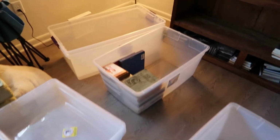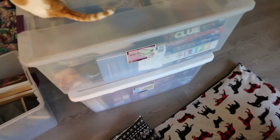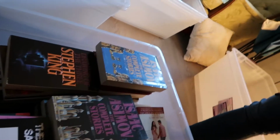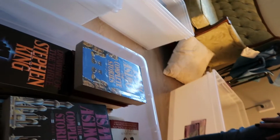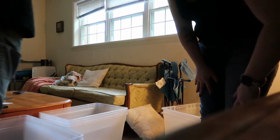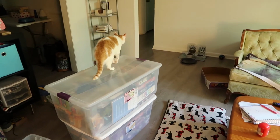All right, here's the progress. And Havoc is happy because he's tall. And then here's a moving pack for books. You may be able to fit more, but books are really heavy to move. So you always want to stop a little bit before the box is full. Yep. Havoc has claimed that one. What are you gonna do, sleep? Oh, where's he going?